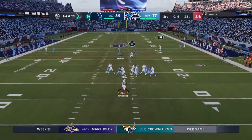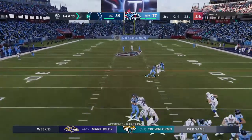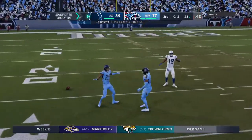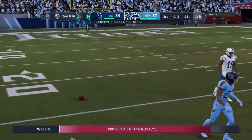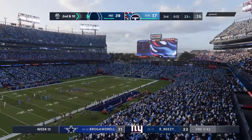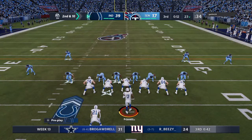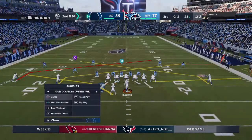First down, Brissett. He'll air this one out deep for Perriman. And that is incomplete. He couldn't hold on through the contact. Brings up 2nd down. Incomplete. 2nd 10 coming up here in Nashville. Third quarter action.